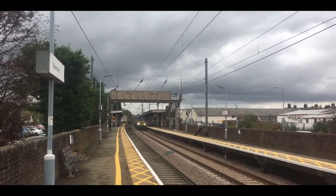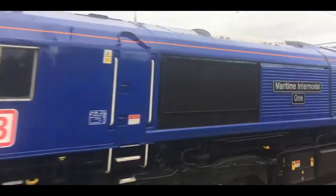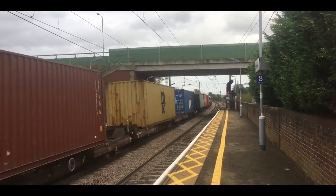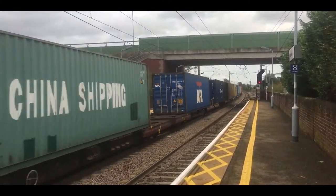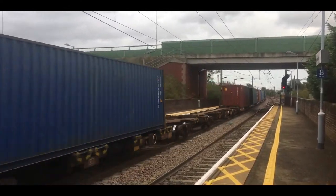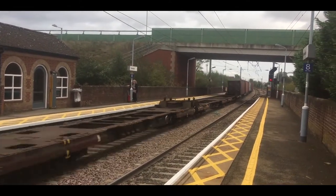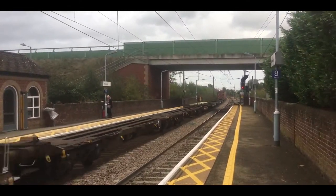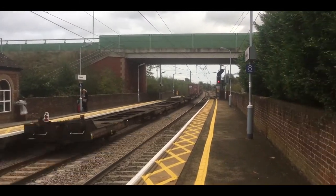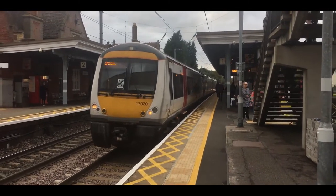That's the DB Cargo engine. And this is number 66005. So it's one of the veterans. Now departing.